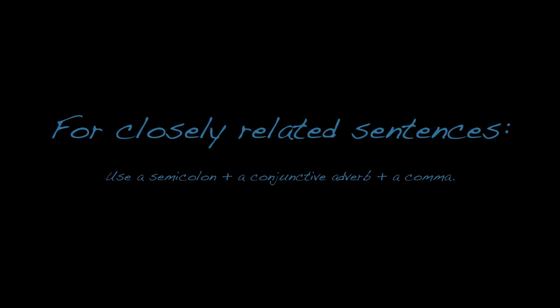For sentences that are related, you will use a comma plus one of the coordinating conjunctions. Here's an example. She wanted to run away, she had to speak. These are slightly related, so all you need to do is put a comma after away. For closely related sentences, use a semicolon plus a conjunctive adverb plus a comma. Here's an example. She was in denial, she was low on sleep. All you need after denial is a semicolon, furthermore, and a comma.